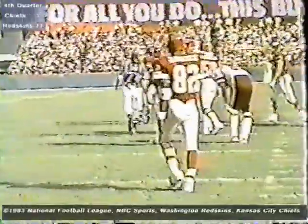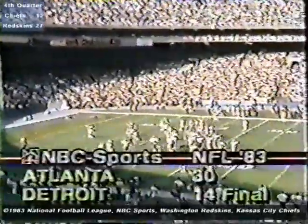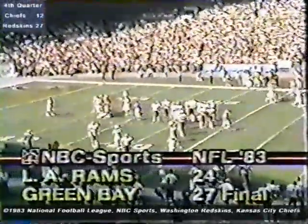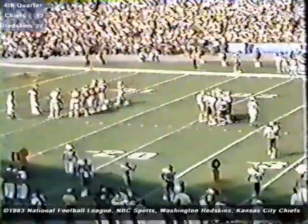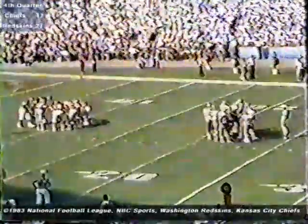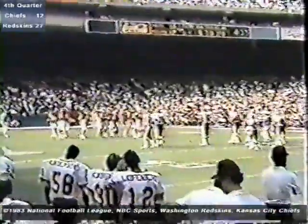I think in a situation like that, Charlie, you're down this many points, an opportunity for a big play doesn't present itself too often, and the kickoff return is certainly one of the times when a big play can occur. He should have come out with that ball. There you see a pair of finals. Green Bay defeating the Rams in a game that went back and forth. So Kansas City from their own 20-yard line now with 4:15 time remaining in the game.